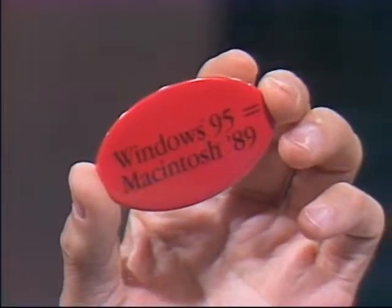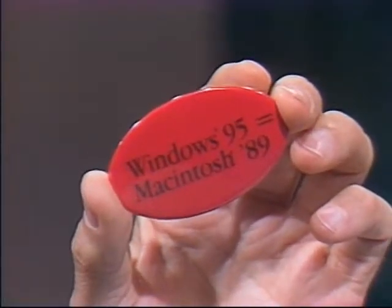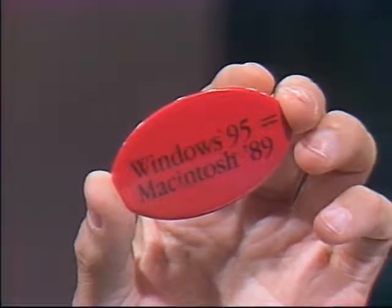Hi, and welcome to the Computer Chronicles. I'm Stewart Cheifet. If you're a Mac head, you might like this little button, if you can see it here. It says Windows 95 equals Macintosh 89. Yes, the Mac operating system has been doing long file names, plug and play, drag and drop, all that stuff for many years. But Apple is not standing still. With the competition now coming from Windows 95, Apple's about to launch its own new operating system, codenamed Copeland.